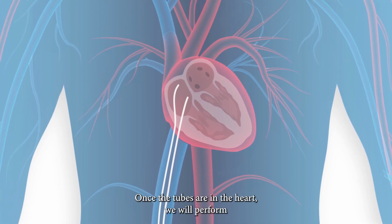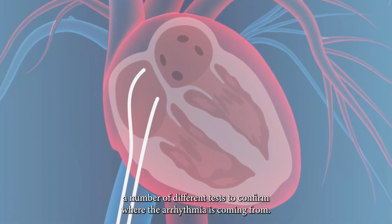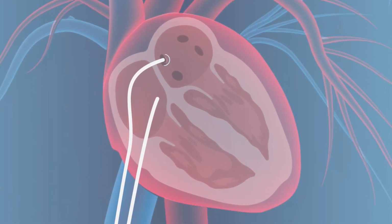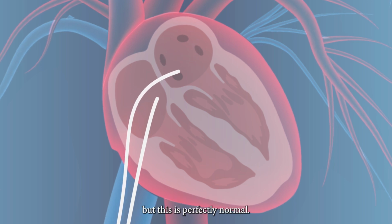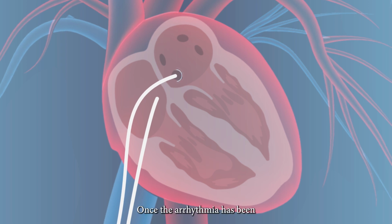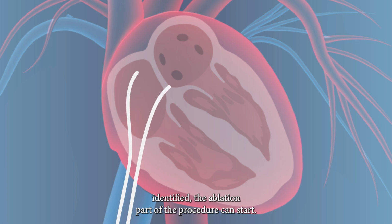Once the tubes are in the heart, we will perform a number of different tests to confirm where the arrhythmia is coming from. Again, this might result in you feeling your heart racing briefly, but this is perfectly normal. Once the arrhythmia has been identified, the ablation part of the procedure can start.